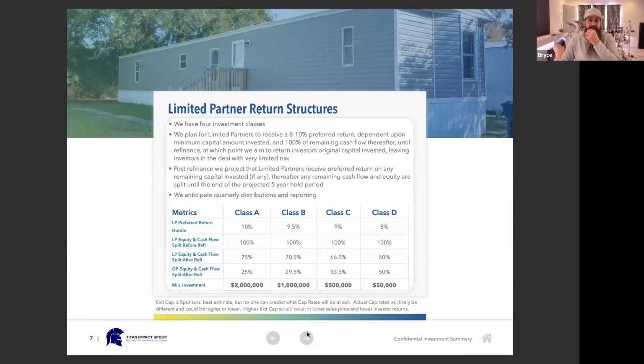And so as you can see there, we're basically rewarding investors for bringing a bigger check to the table. They get a larger slice of the pie, and it increases as the check size increases as well. And we've written in here that we anticipate quarterly distributions and reporting.